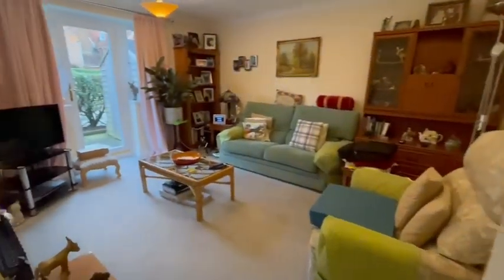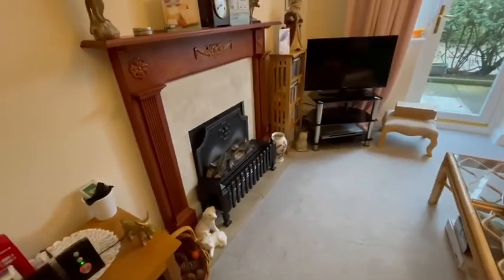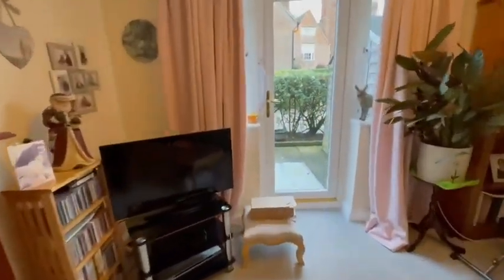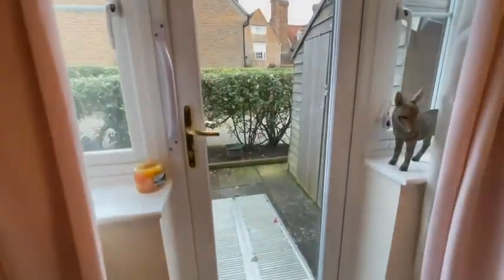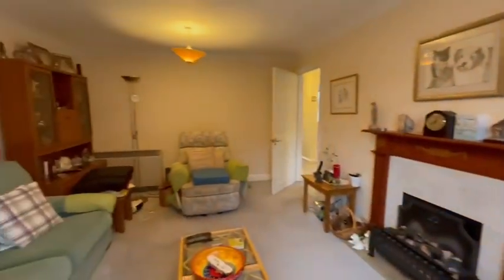And then finally, a wonderful sitting room. Feature fireplace. And a patio door to the outside.